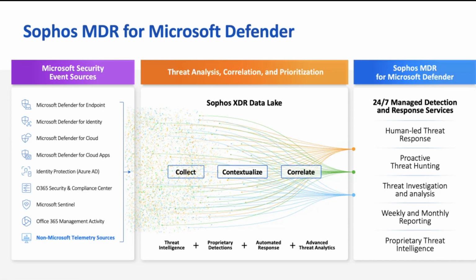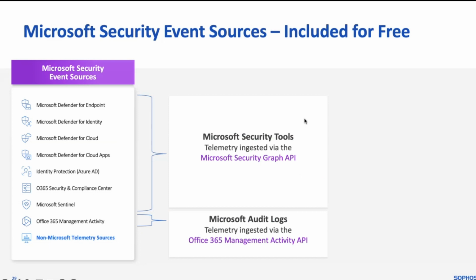And just to break down exactly what we can pull from Microsoft, there is the Microsoft Security Graph API. That includes Defender for endpoint, identity, clouds, email, identity protection from Azure AD, Microsoft Sentinel, and we also pull in Microsoft audit logs from the Office 365 Management Activity API. And you can probably see up the top there, all of this is included for free. You do not pay anything extra to integrate any Microsoft products. That is a core part of the service that we are offering to ensure that we can really work hand in hand with customers that are going down that Microsoft route.